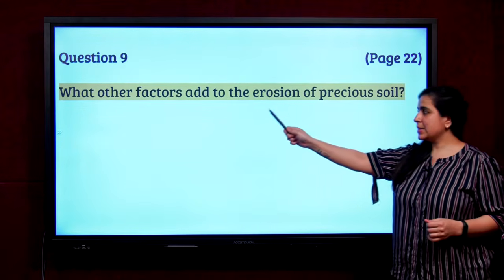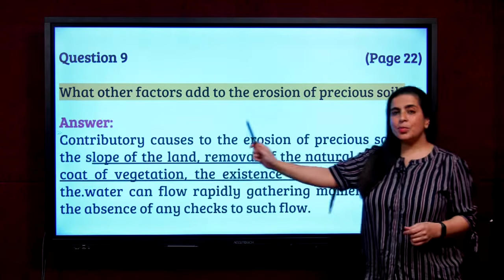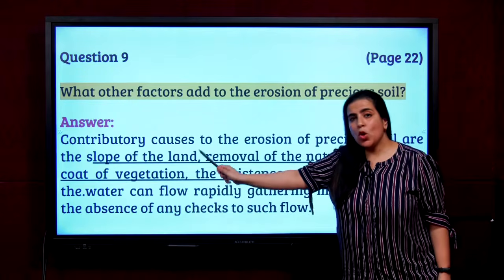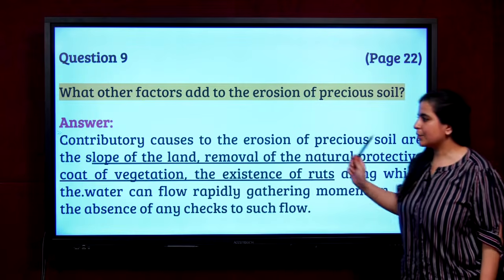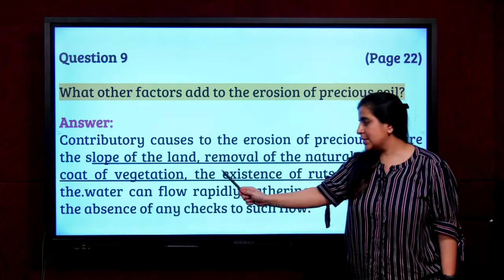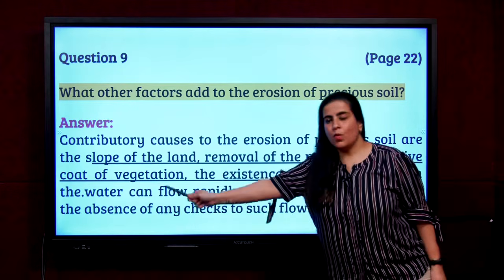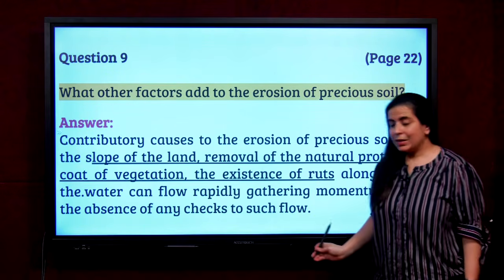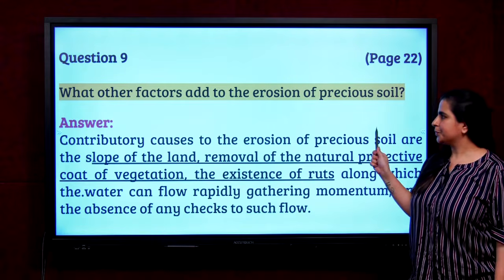What other factors add to the erosion of our precious soil? Contributory causes to the erosion of our precious soil are the slope of the land, removal of the natural protective coat of vegetation, which are the trees that already existed, the existence of ruts along which the water can flow rapidly, gathering momentum, and the absence of any checks to such flow.